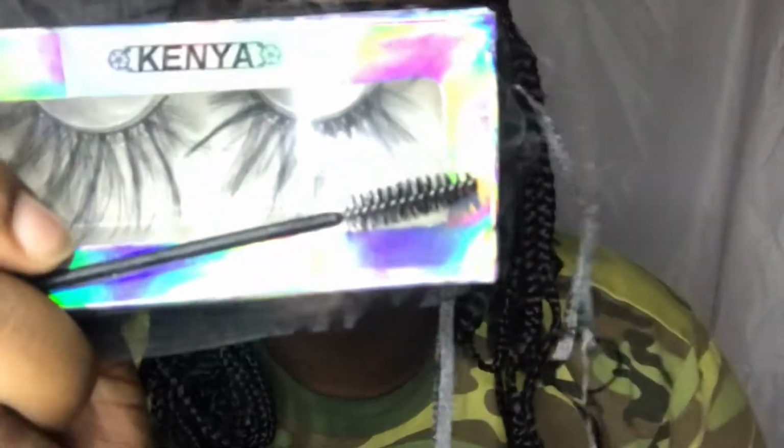Okay, so first I got 3 lashes. Hopefully I don't look like a drag queen, but I got 3 lashes. This is style 1. Now y'all know I don't wear no Jameka lashes, so this is gonna be fun. This is the next style, Kim. This is the other style, Shiri.